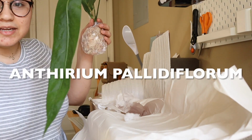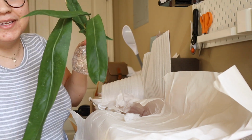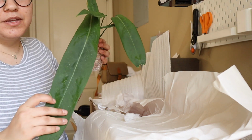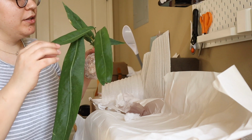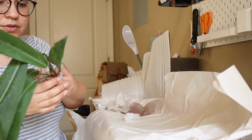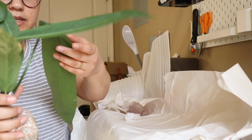Okay, so this is the second Pallidiflorum. This is my Pallidiflorum. I've been wanting one of these long-leaved Anthurium for a while now. I think they're so pretty, and they're just really unique. So it looks like this one does have a new leaf on the way. Right there, if I'm not mistaken, that kind of looks like a leaf.